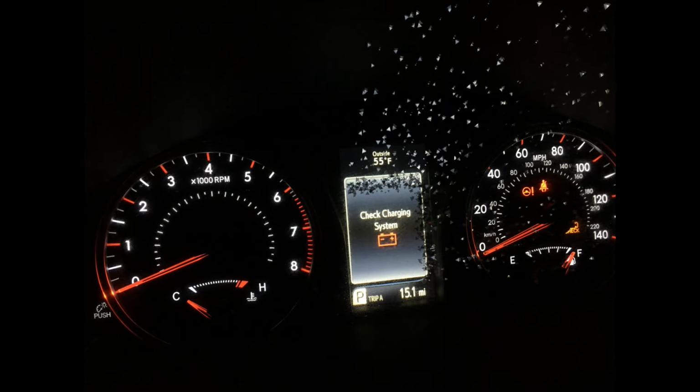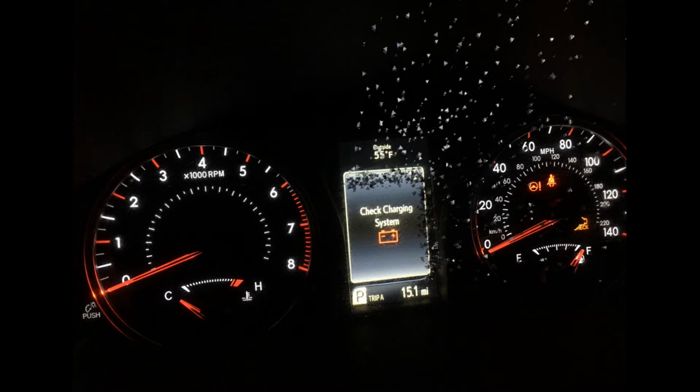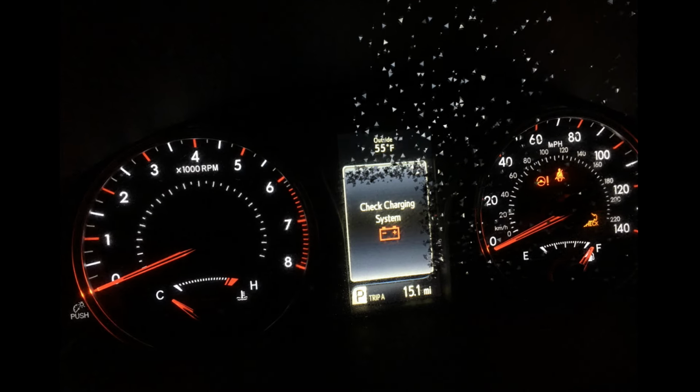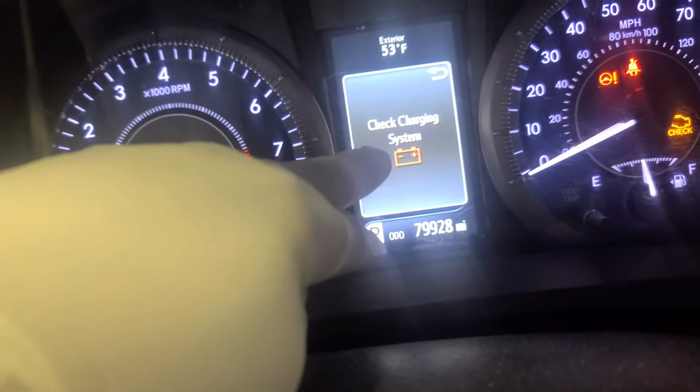Check charging system warning light pop up on your dashboard. You know how stressful it can be. This light is a warning that there's an issue with your car's charging system, which could potentially leave you stranded on the side of the road. But what exactly does this light mean, and what can you do to fix the problem?